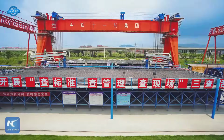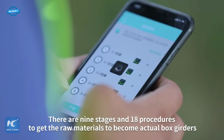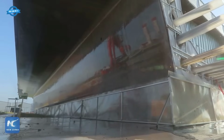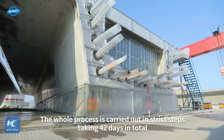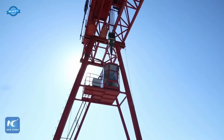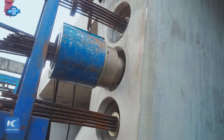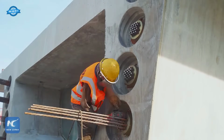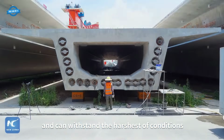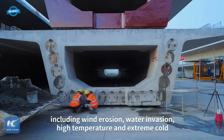The production of these box girders undergoes a meticulous process consisting of 9 stages and 18 procedures. This elaborate procedure takes a total of 42 days to transform raw materials into the sturdy and reliable box girders. Each of these girders boasts an impressive weight of 1,000 tons and is designed to endure the harshest conditions, including challenges such as wind erosion, water intrusion, high temperatures, and extreme cold.